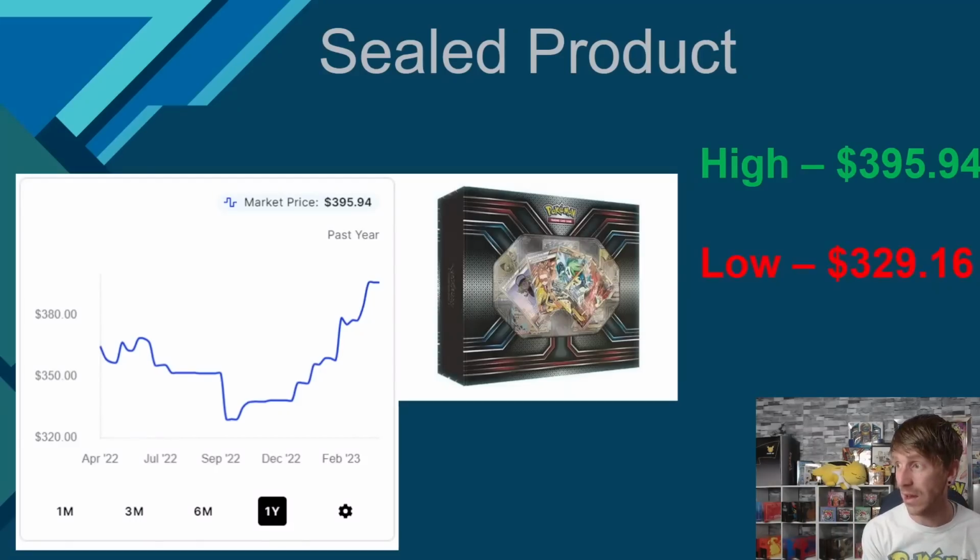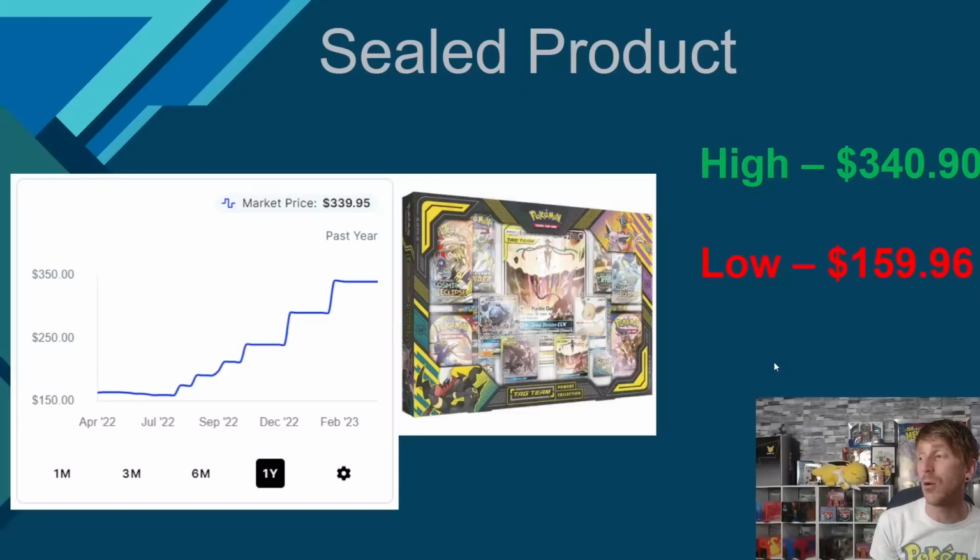It's sitting at $395.94, but a lot of those alternate arts during the time frame around October, November really started jumping up. We're seeing some of them start falling back down, but it'll be interesting to see what happens now over the next few months with a lot of those alternate arts. We'll talk more about those next week, but really starting to gain some ground. And then in January, February, it took off like a rocket, sitting at $395.94 currently. That's a 1-year high for this collection box. Over 20% growth over the past year.